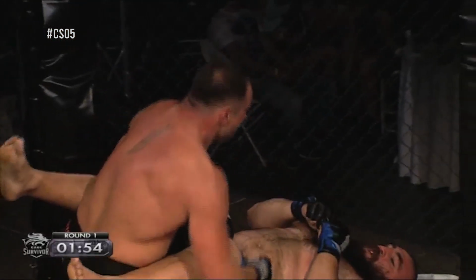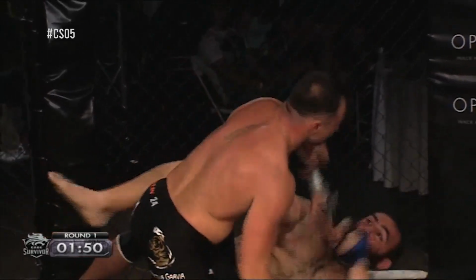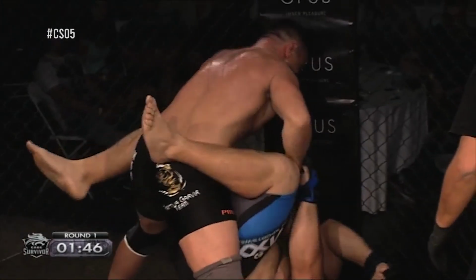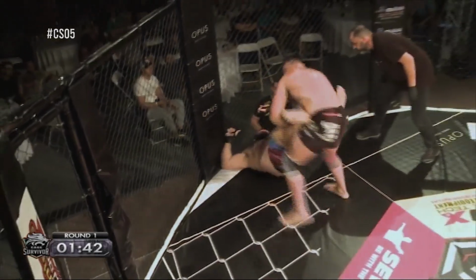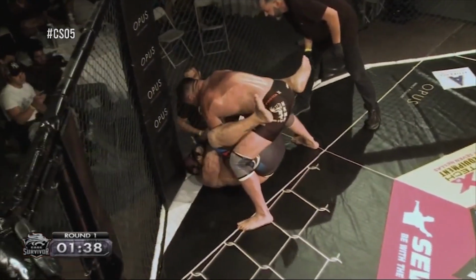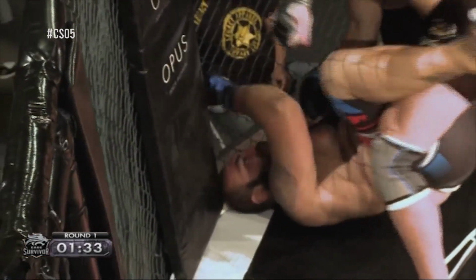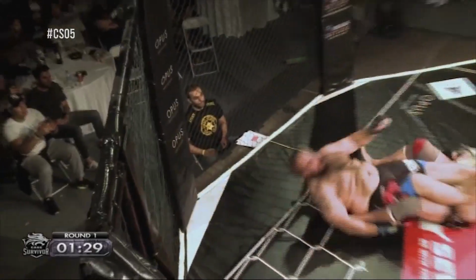Alexiadis is moving. Herkeletzis is staying posture up, landing some vicious strikes. This is some vicious ground and pound from Herkeletzis. Excellent performance so far. Herkeletzis totally dominating the fight up until now. Excellent left hand from Herkeletzis. He's controlling, he's going for the leg lock.